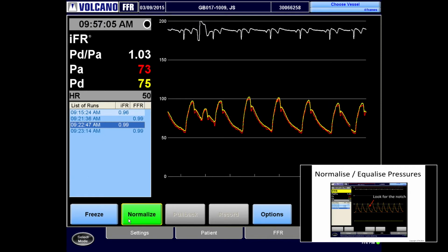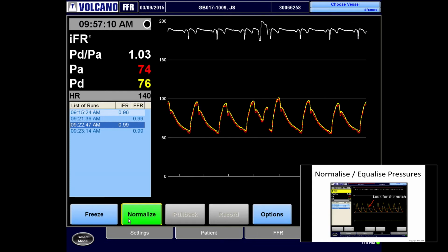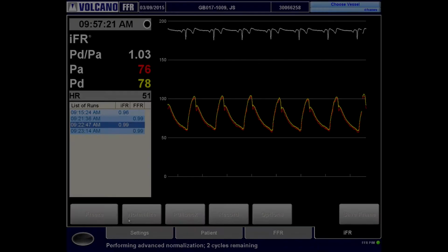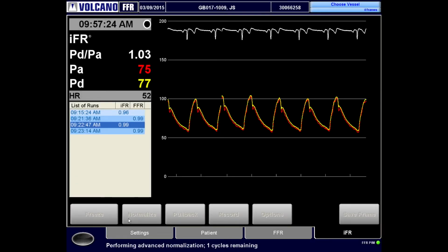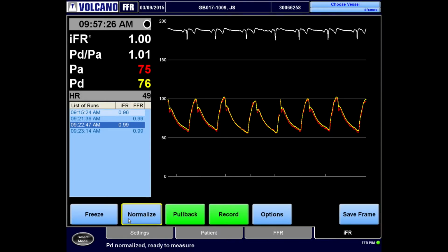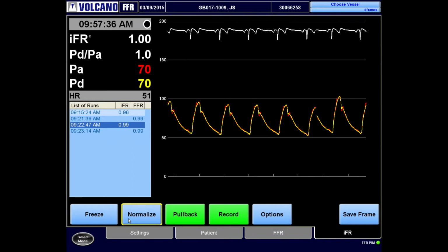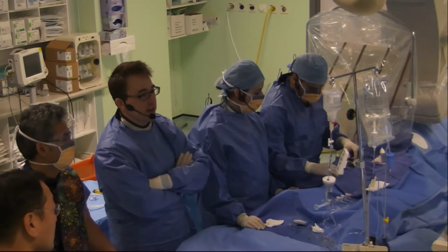So when you're happy that you haven't got a damped signal, we know we've normalized the PA pressures, so we know we've calibrated the table and the pressure wire console. We've got a beautiful high-fidelity trace here. We can now begin the normalization process. So I'll ask David just to press normalize for us there. And if we go to the live physiology screen, performing the normalization. And there you go. So very simple, takes 5 beats, and we have normalization done in a very, very straightforward and easy fashion.